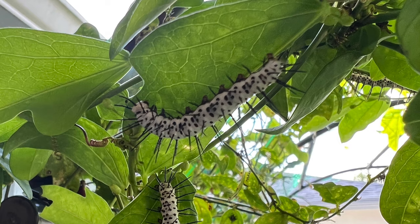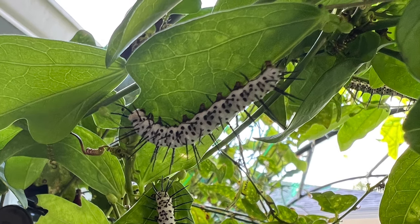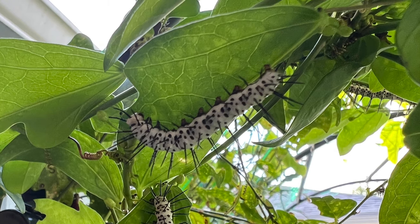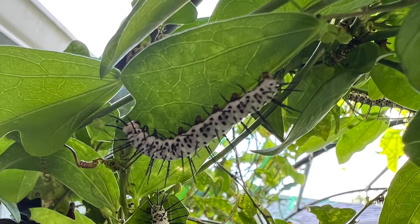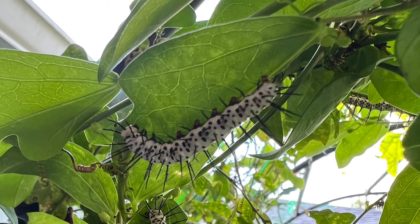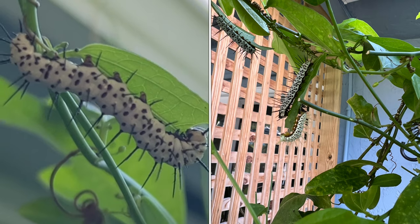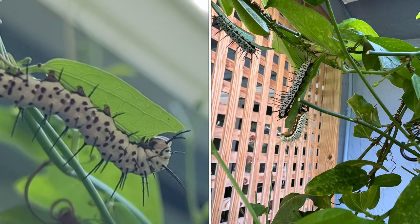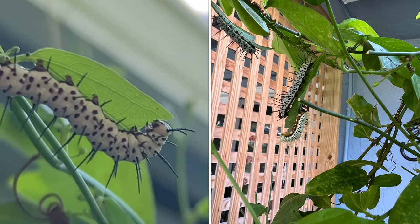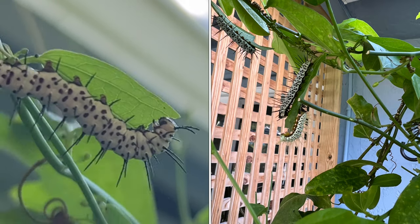Up next, let's talk about the caterpillars. Okay, so the larval stage of the zebra longwing butterfly is a pretty cool looking caterpillar. They start off teeny tiny and don't develop this look until a little bit later, after they have shed their skin a few times. But when the caterpillars are more developed, they look like this.